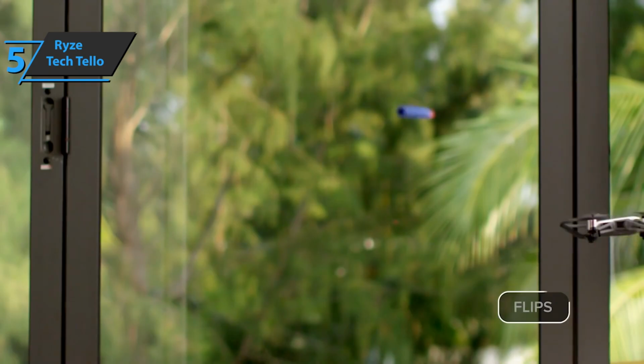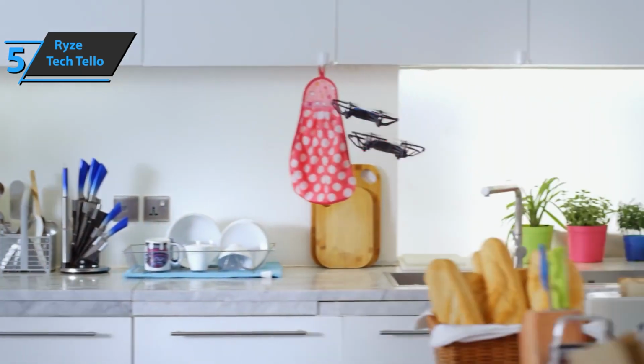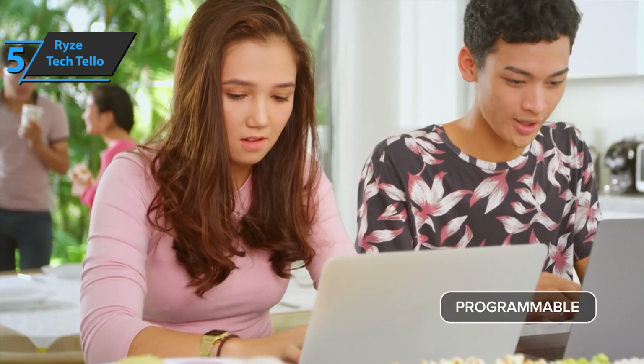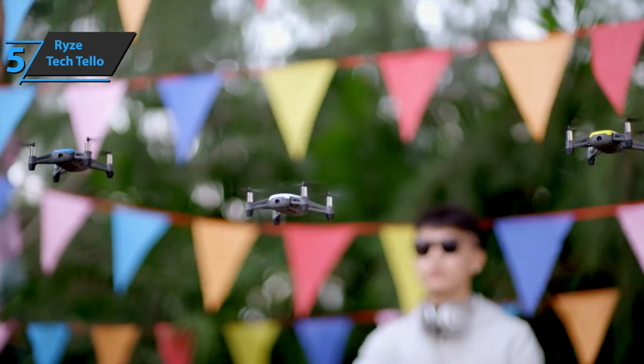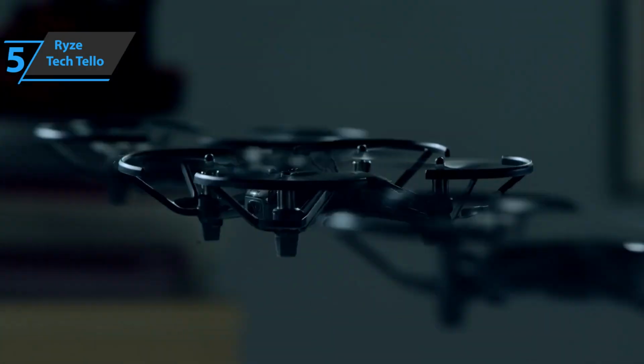Thanks to the onboard positioning system and fault protection system, Ryze Tech Tello pre-visualizes the place where it will land, and if it loses the connection with the control button, the device is automatically lowered so as not to get lost. It should be noted that the remote control is sold separately.